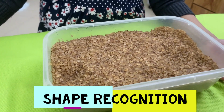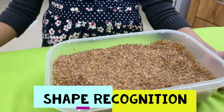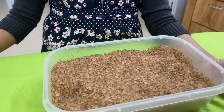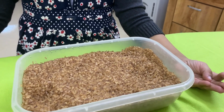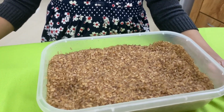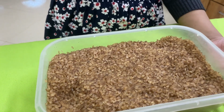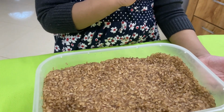Hello, Jarsha. Hello. Can you name some shapes? Rectangle. Okay. Square. Circle. Star. Then? Triangle. Triangle. Okay, very good. Okay, I have hidden some shapes inside the rice.